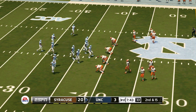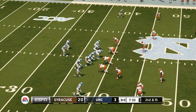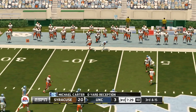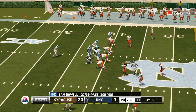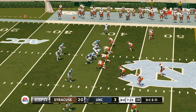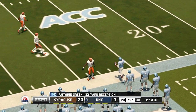Second down, and they've got 15 for the first down. Ball on their own 38. Out of bounds, right around the 38-yard line. He lets it fly. Big catch there as they knock him out of bounds.